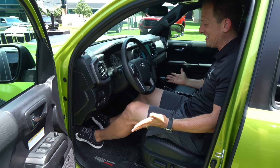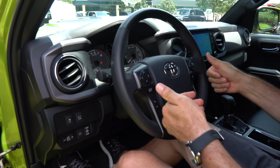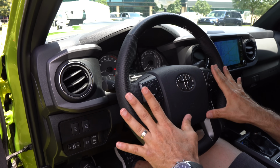Steering wheel is just dated. It's just an old style steering wheel. The good news is everything is very familiar to get to, just not sexy whatsoever. When I think of TRD Pro, this is not what I imagine. So we're gonna have to zonk that.